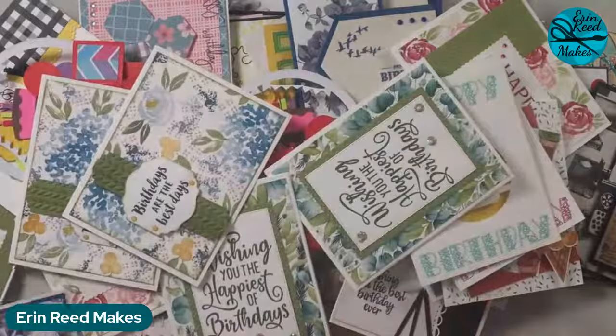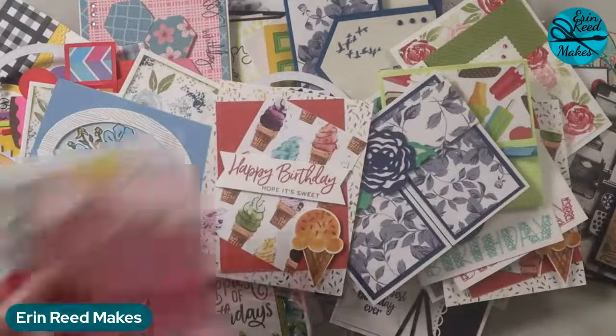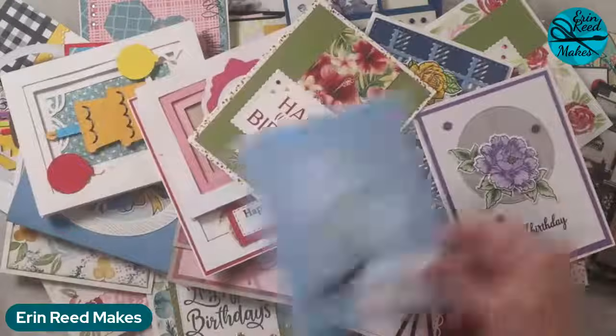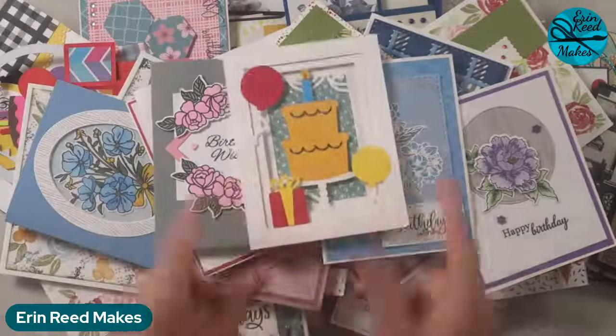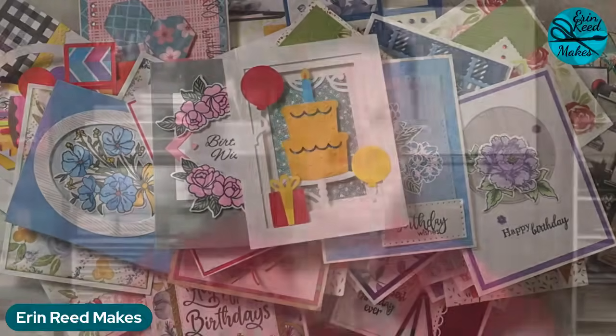I have more cards to show you. I mean, just look at them all. They just keep going. So hopefully if you are part of this swap, one of these lovely cards will possibly be coming your way. There's so many amazing people who joined in the swap. And I can't wait for you guys to get these little guys in your hands because they're absolutely gorgeous. Let me swivel the camera around.